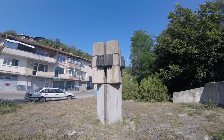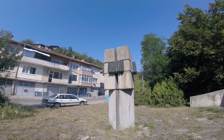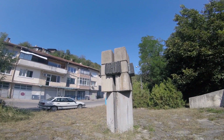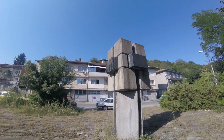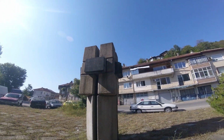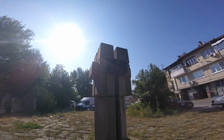This memorial looks quite forgotten. The dates on there are 1877 to 1878, and on the back side it's got the dates for the First World War. We're guessing that the 1877 date is from maybe when Russians were here, but we can't read the sign. My Cyrillic isn't good enough.